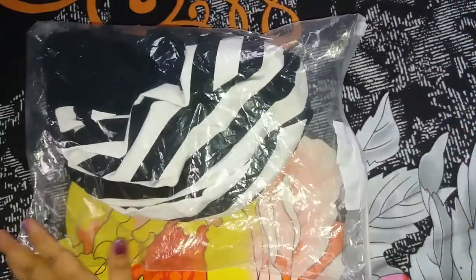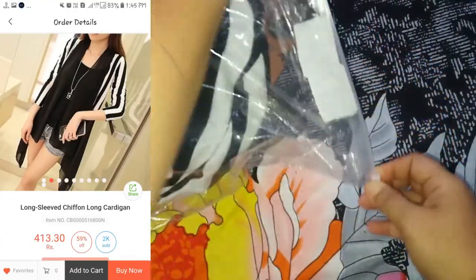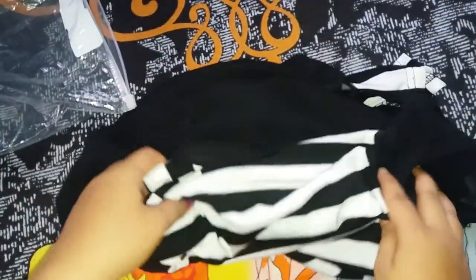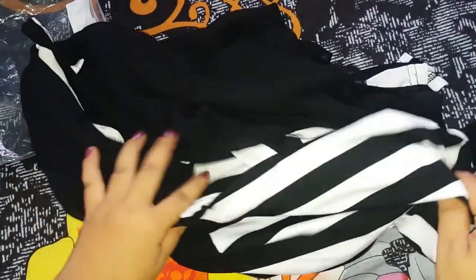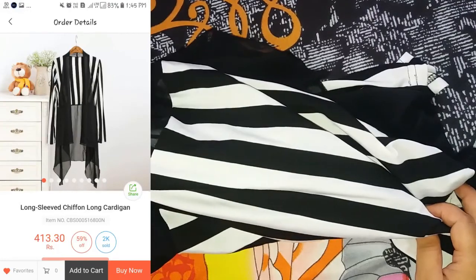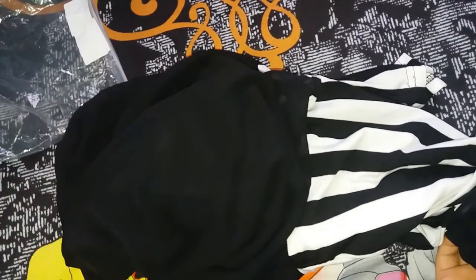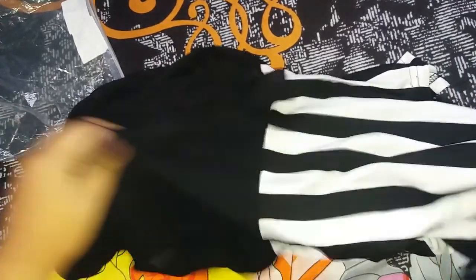And the last product is long sleeved chiffon long cardigan, and it is available in two colors, white and black, and I ordered the black one and the price is 293 rupees. It comes in one size, so if you are curvy girls then please don't buy it. It looks so tight, but quality is okay and you can buy it if you want, and it looks like this.